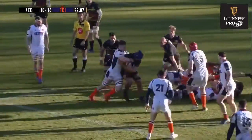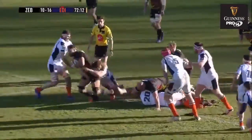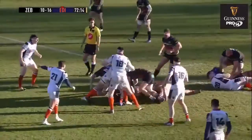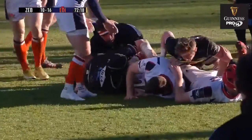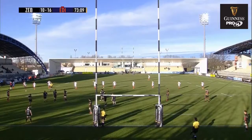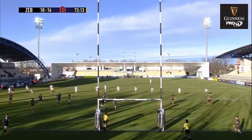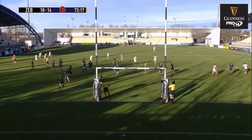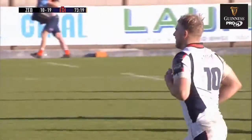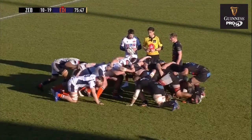Zebre struggling to hold on to the ball, but they do. Krumov is the one who carries. Inside. Pelly on his shoulder, and they go route one down the middle, but exposed for a moment, and that moment is capitalised on by Edinburgh to extend the lead to 9. 14-man Edinburgh on its way, and the assistants like it. Up go the flags. Edinburgh lead it by 9.